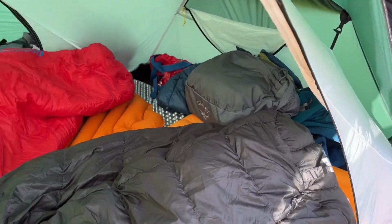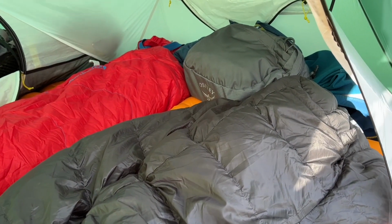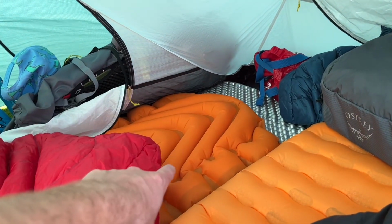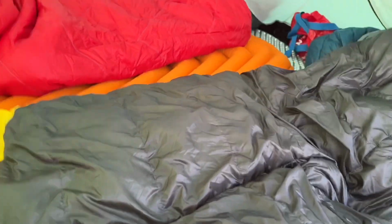It says it's 114 centimetres wide, I think, on the website. I've measured it, it's not, it's more like 119, so actually it's pretty good. That's a Climate Insulated V1, which is 55 centimetres wide, and that's a wide Nemo Tensor, which is 65 centimetres wide, and it's absolutely fine. You can fit 2 wide mats in, but it's a real push, and you have to deflate them slightly, but you could do it in a pinch if you wanted to maximise the space.